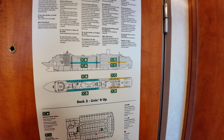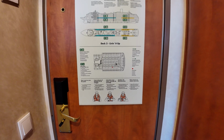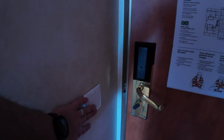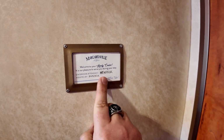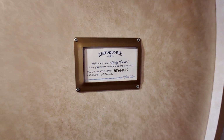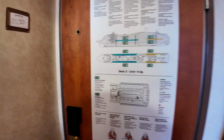So as you come in the door, obviously at the back you have your safety information, including where your muster station is, how to put on a life jacket. You have your master switch here. This does not require a key. Something I thought was really cool, they actually have your attendants here, their names, so you can kind of get to know them a little bit before you actually meet them.